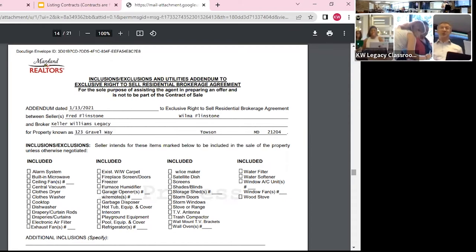Because what you do not want is to line up the showings, people get excited, and then by the time the offers come in, you realize, oh wait, we're taking all the mirrors down and the chandelier and the second fridge, and it could be stuff that they're excited about. So some of it's strategic, and some of it is legal: you, the seller agent, need to make sure that you don't accidentally sell something that they weren't trying to sell.